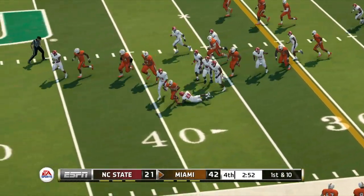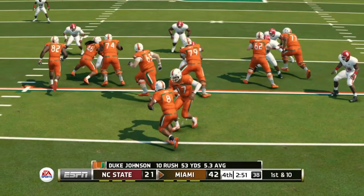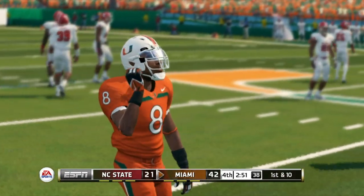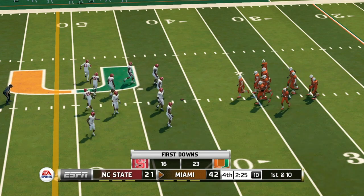He's out to the 30. And he's tackled at the 41-yard line. Nothing tentative on that run at all. He looked very determined and got the first down. First and 10. Ball on their own 41.